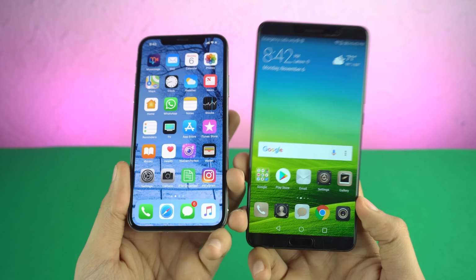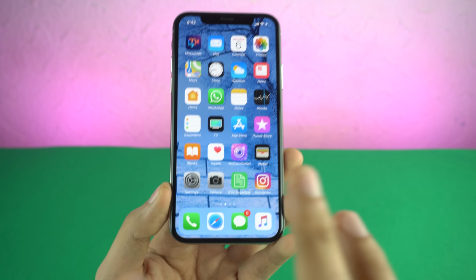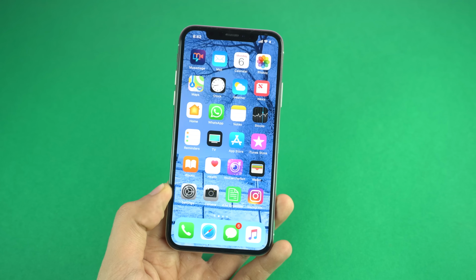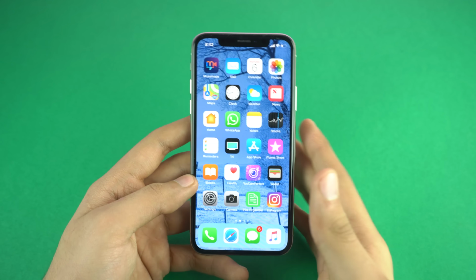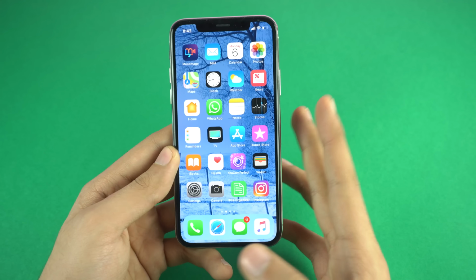This is not just your normal bezel-free phone. No. There's no keys, no software keys anywhere. This is a completely gesture-based phone. And I've never used a phone that completely relies on gestures. So for me, it's also like a first-time thing, and I'm getting used to that.